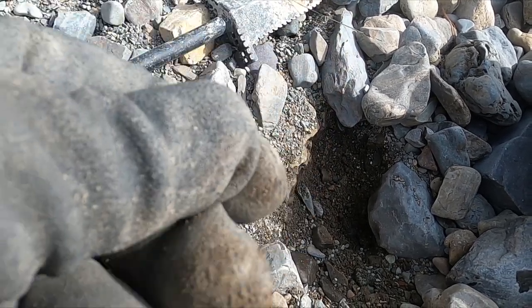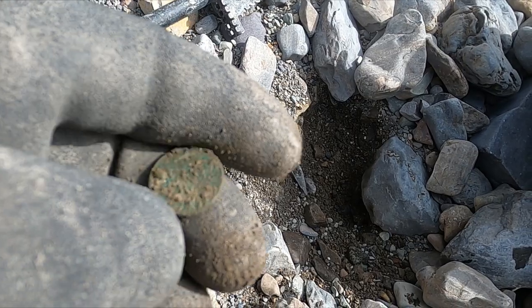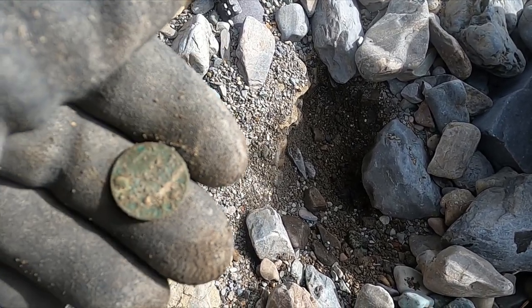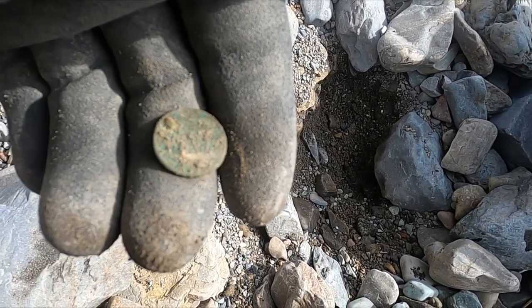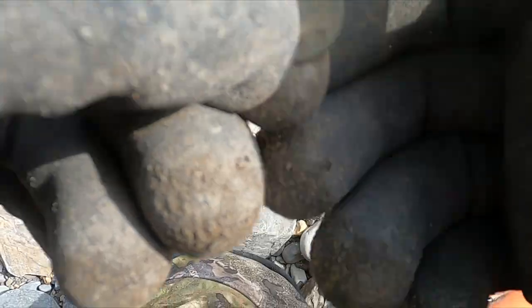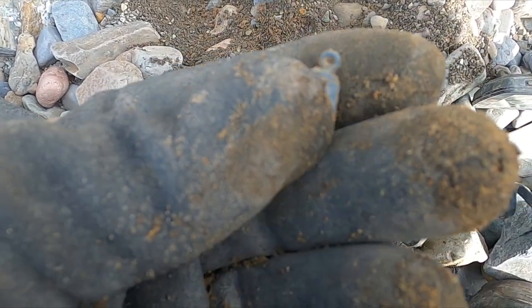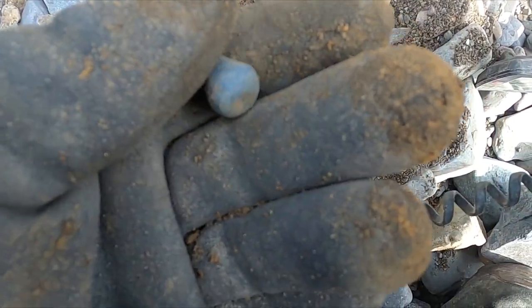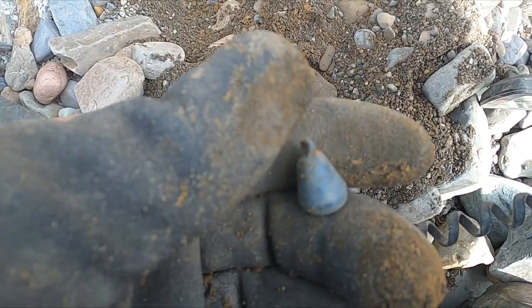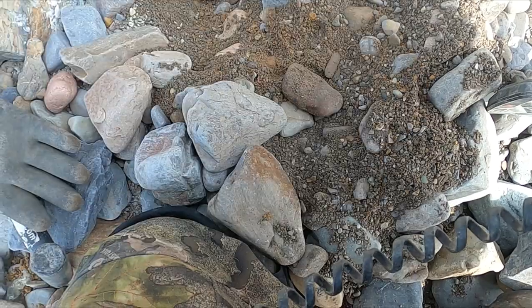Been here a while. Unfortunately, I think I see the memorial on the back. Well, that's definitely a little older piece of lead. Even the eyelet's lead. It's a cool design. Off to the lead bucket for recycling.